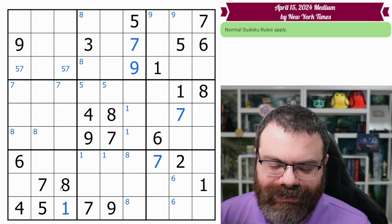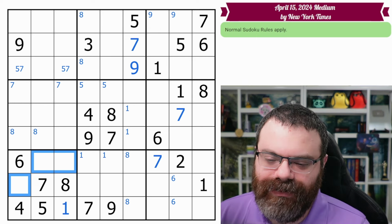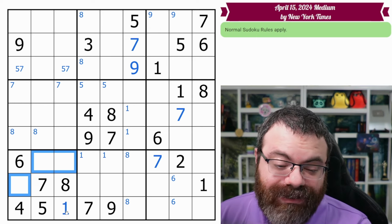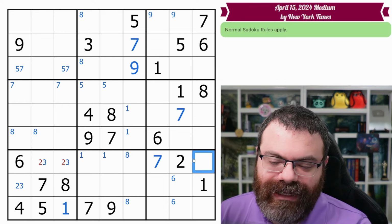Okay, how about this box? So when we're down to only 3 cells in a box, I think it's always worthwhile just to center mark them. So we're just going to center mark this box and see what it tells us. So we have the 1, we need 2, 3. And actually I could have seen that we needed the 2, right? So let's just do that.